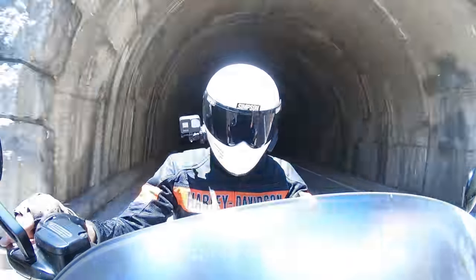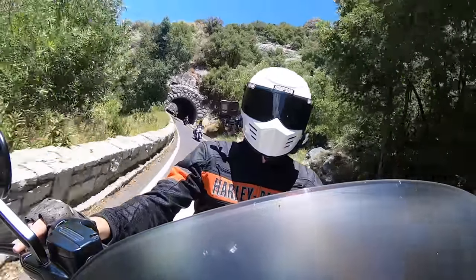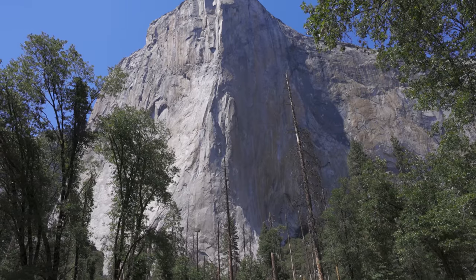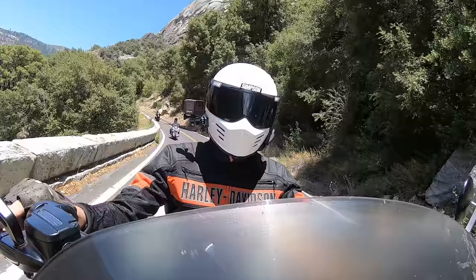We began our descent into Yosemite Valley, which is where 70% of the visitors will spend all their time in Yosemite. The valley floor is home to some of the most iconic landmarks in the national park. Rock formations like El Capitan and Half Dome are just a couple that grace the park's skyline.